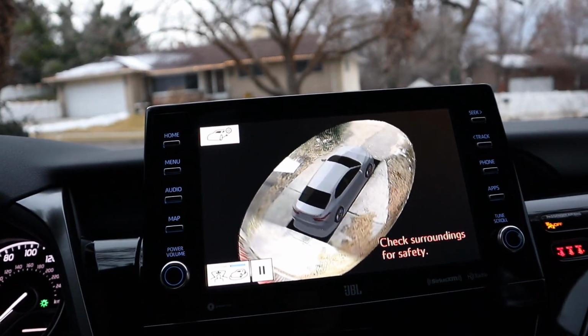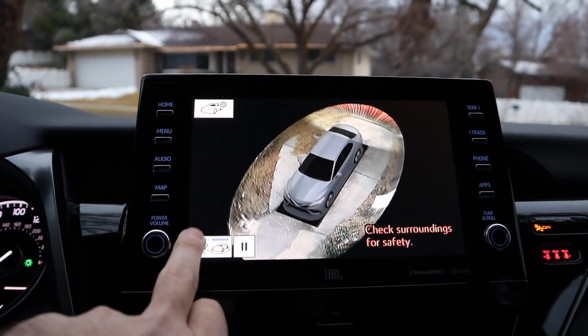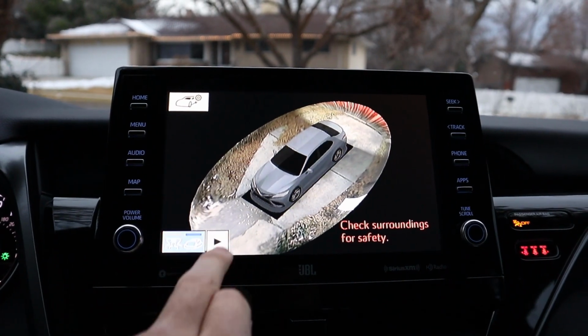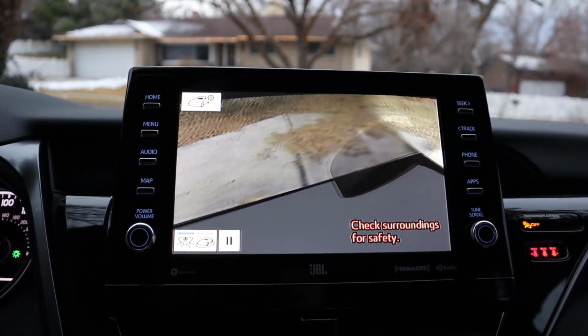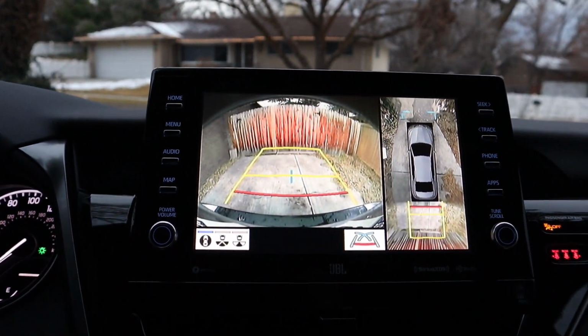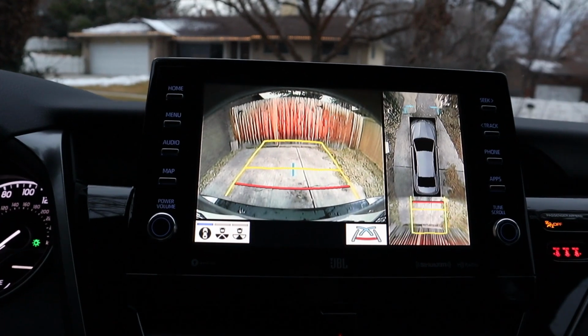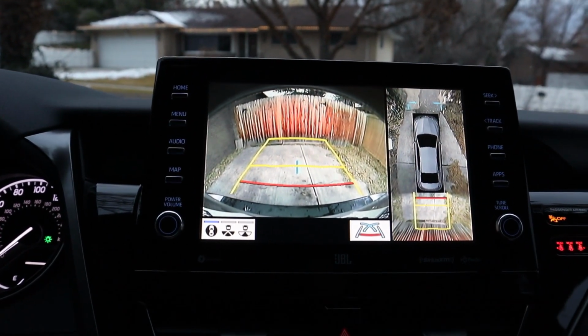I will say the camera system, the camera view is, you guys can see, it's not necessarily the nicest. I mean, it gets the job done, but it's not on par with what you have from other manufacturers at this price point. And then you guys can see the same thing with this camera. It gets the job done, but the resolution and everything is not the greatest.